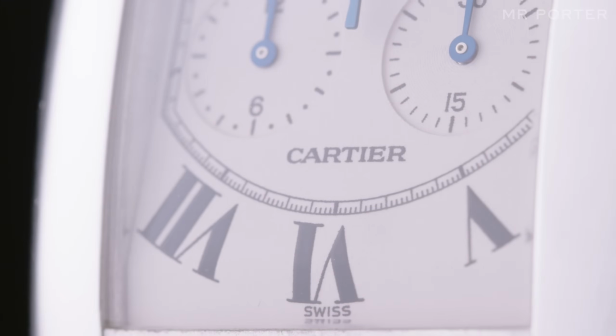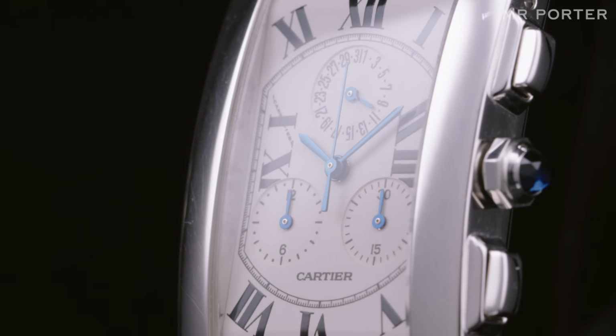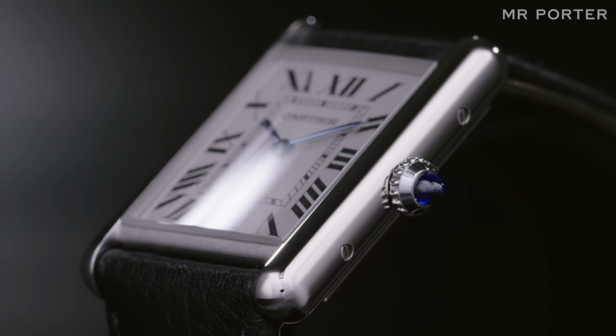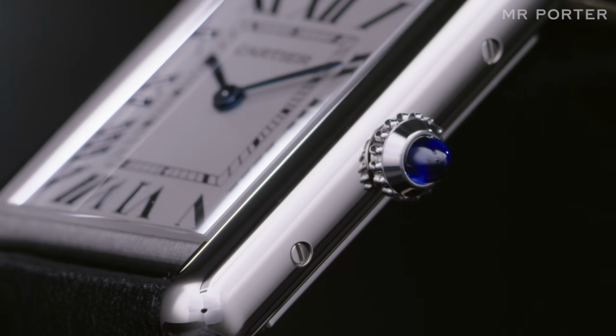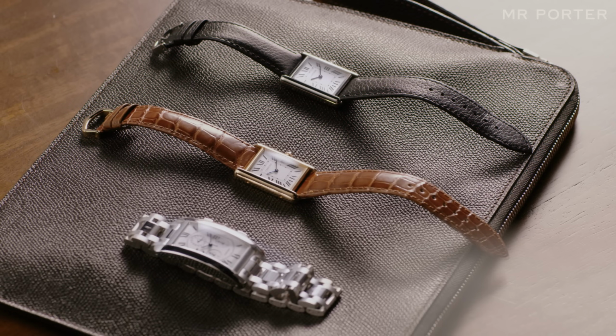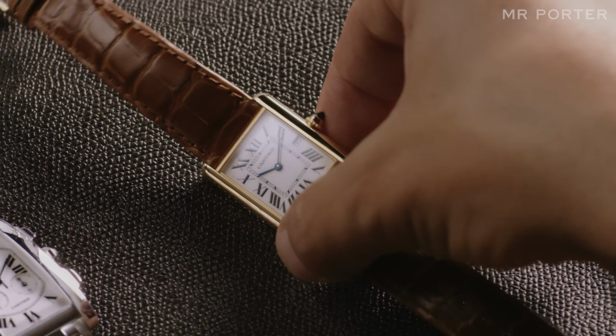On the dial itself, Cartier's Belle Epoque Roman numerals fan out around a minute scale resembling a railway track. And on the winding crown, as on all Cartier watches, sits a sapphire cabochon of deepest blue. Whether your Tank is a vintage or recent model, this blueprint holds true.